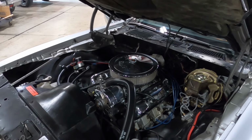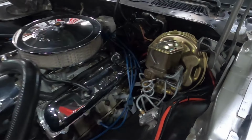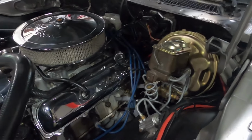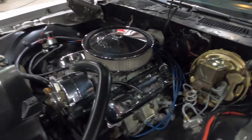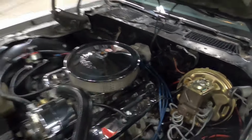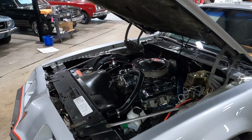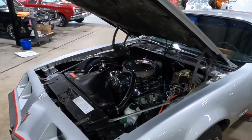It appears that we have a recently refreshed brake system, with how clean this booster and the lines are here. And then tucked away in the back there, we have an Excel supercoil distributor as well. Needless to say, this is a very detailed engine bay, presents itself extremely well and runs just the same.